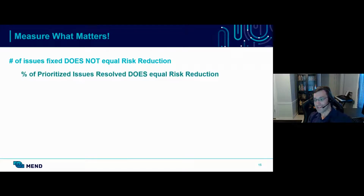What does is the percent of prioritized issues resolved. I don't care how many issues I have. If I can cut half of them or up to 80% of them out, great. Let's cut them out. We can state they don't matter. Fixing them doesn't actually reduce my risk. Why am I spending any time on it? Knowing the prioritized issues you have and then knowing what percent of them you've actually resolved is a lot closer to risk reduction measurement. It's a lot more accurate.